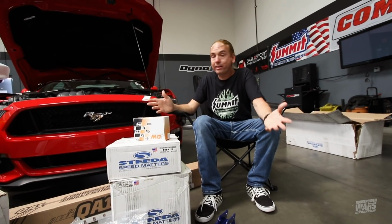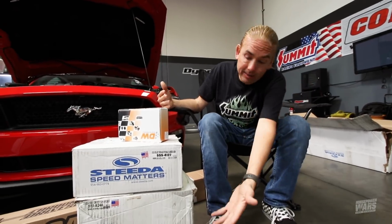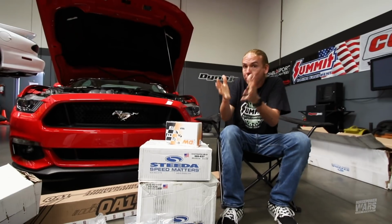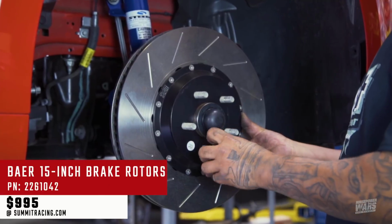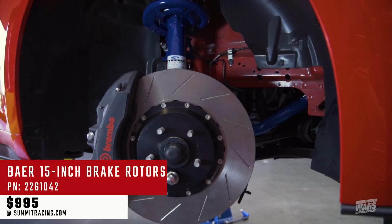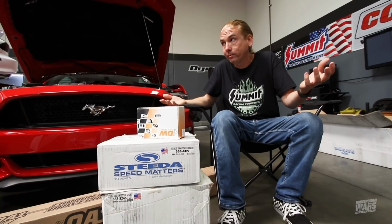As I mentioned, we're testing braking. The Mustang did pretty well the first time, but we'd like to keep that advantage. So we're adding these stainless steel brake lines from STEEDA because the factory lines are rubber. They can swell out when they're under pressure. You don't want to lose that. And we're also adding some two-piece rotors from Bear that will lighten up the front end a little bit and improve our braking. So I'm hoping that we'll hold our advantage there because we're going to have more power when we go into that faster. We need a little bit better braking, right?